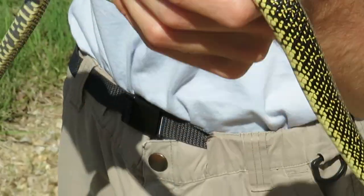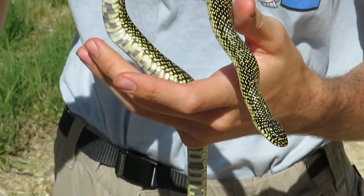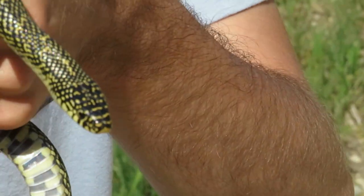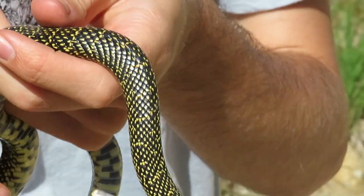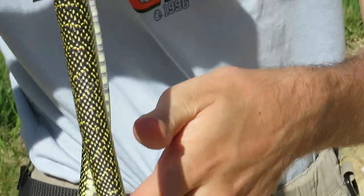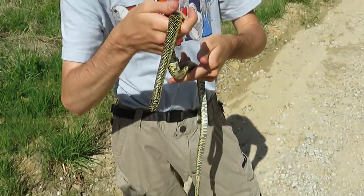And these guys will eat baby timber rattlesnakes, copperheads. So a lot of people like to label them as good snakes, but it's important to keep in mind there's no such thing as a bad snake. Only one that uses constriction to catch prey versus one that uses venom. So we'll get a few photos of this guy and then let him keep going where he was heading off that way.